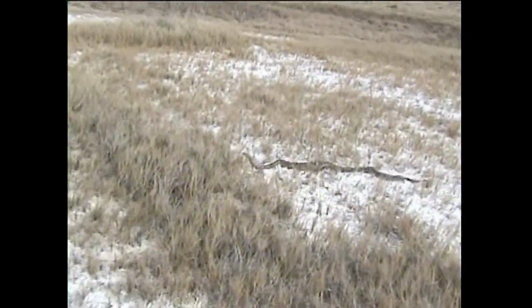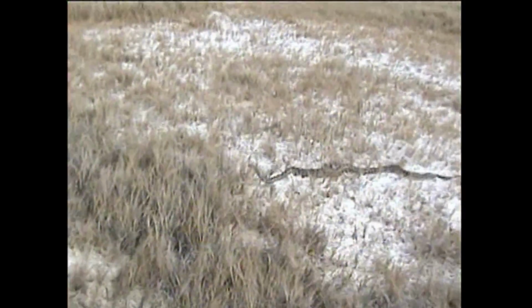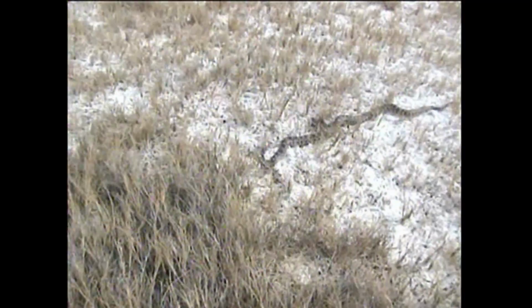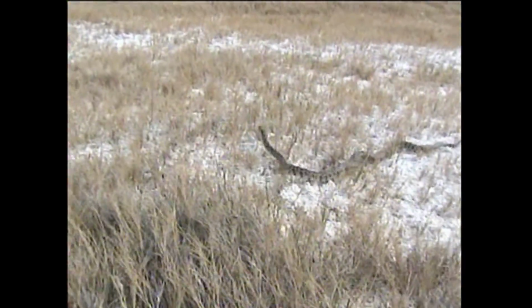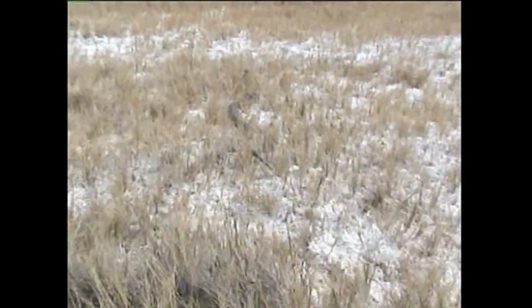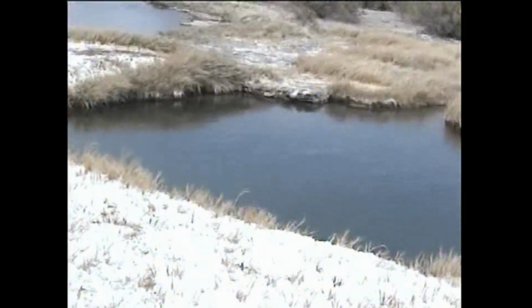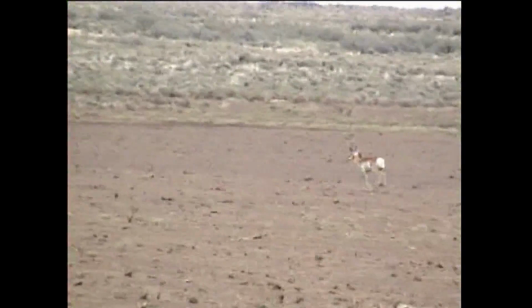A Great Basin gopher snake has crawled out of his hibernation den and is out slithering across the warm ground around the hot springs. They're the first to come out of hibernation. They do way before the rattlesnakes. Hot springs, one pool was too hot, the other was too cool.